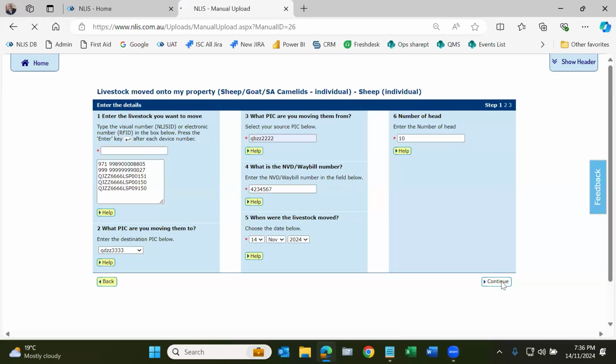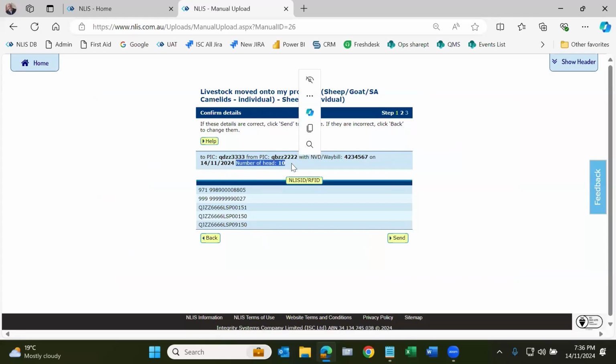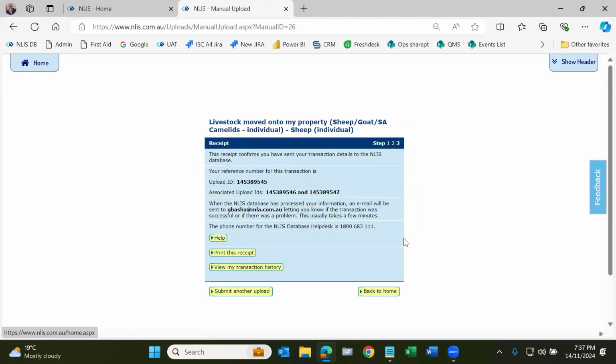We'll hit continue. There's the 5. And it's telling us the number of head is 10. So this is doing 2 transfers in one. It's doing what was always referred to as the mob-based movement. That is how many animals are moving, 10. Where they come from, where they're going to, that waybill number, 4, 5, 6, 7. And we're moving 5 individual animals. We hit send. Again, I've put some tags in there just to show you.